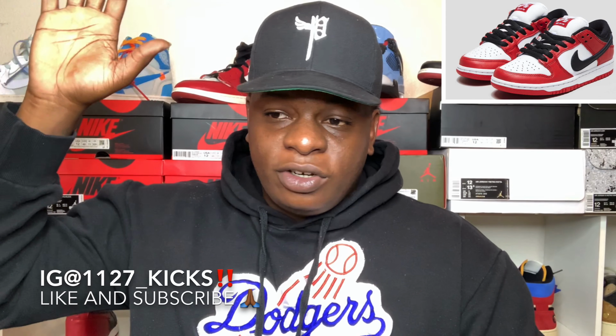So what do I think about this shoe? Of course, it's an SB. You already know that's skateboarding. So that's automatically going to skate shops. And honestly, I hope Nike does something a little different, just for the simple fact that, you know, we all seen it on IG when the Chunky Dunkies information came out, skate shops.